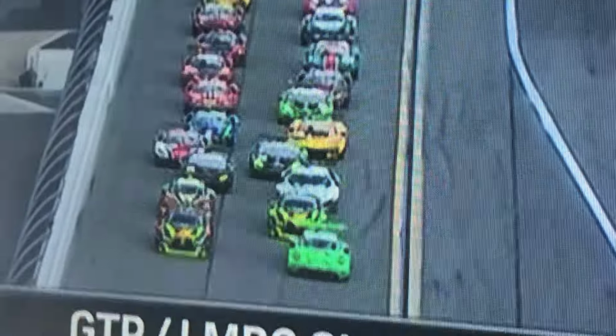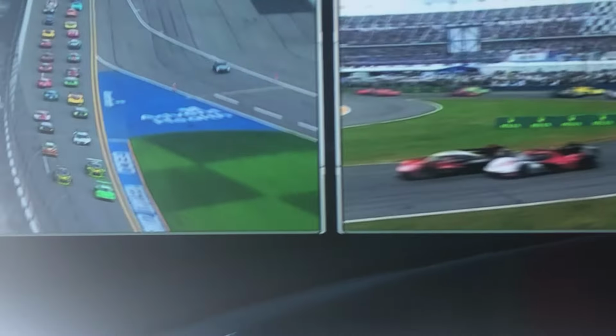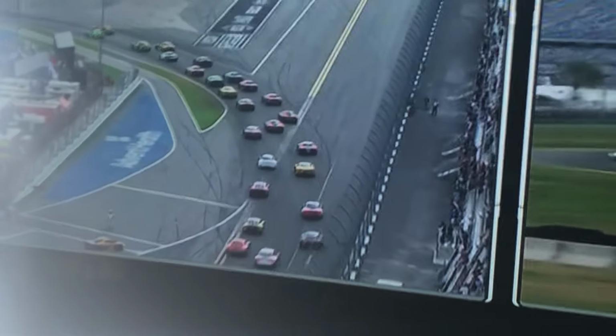Here come the prototypes towards turn number one to the road course sector, and the GTD Pros get ready to start. This is a split start for the classes. And here come the Pros getting their portion of the race. Already a good start. I'm really looking forward to this race because they've got the new Ford Mustang GT3.